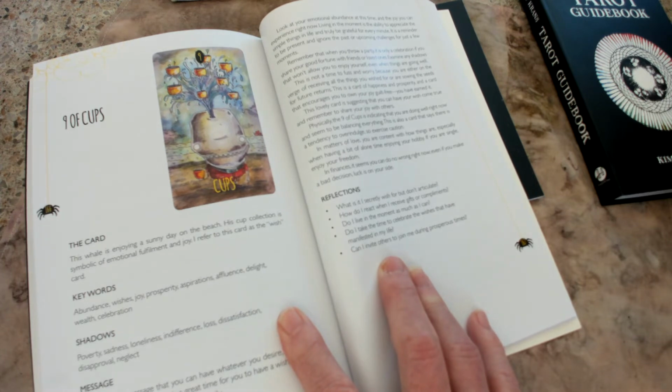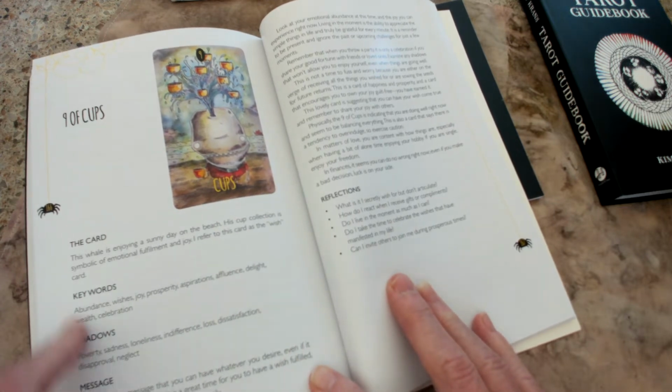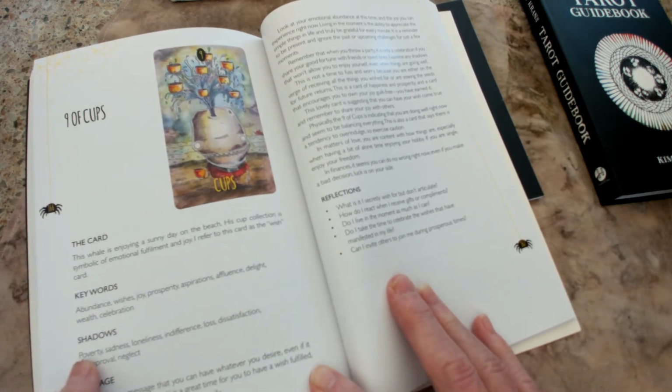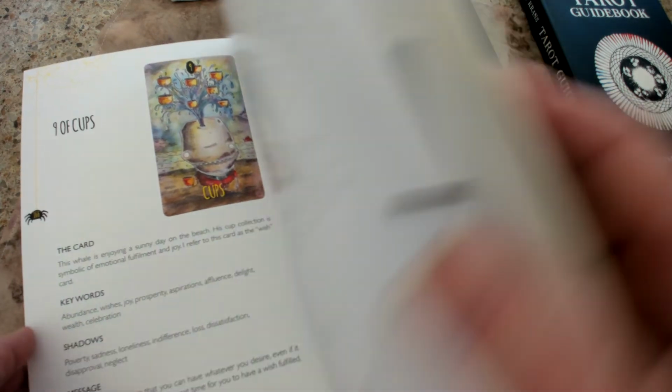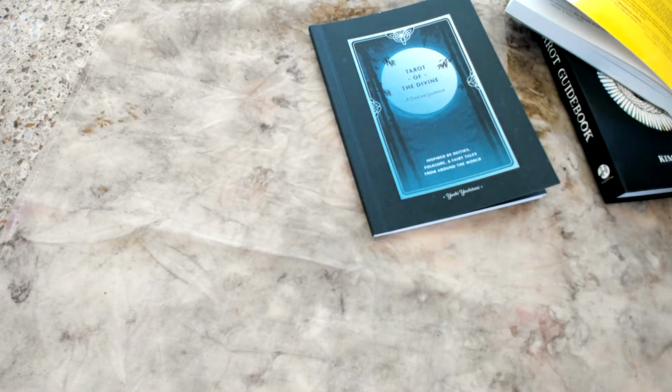You will probably get upright and reversed meanings. Now, in the case of this deck, you have the card meaning, and then you have shadow meanings, which is the reversed meaning, basically. I'm just going to grab another one so we get some variety here.